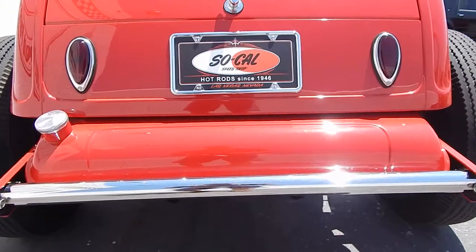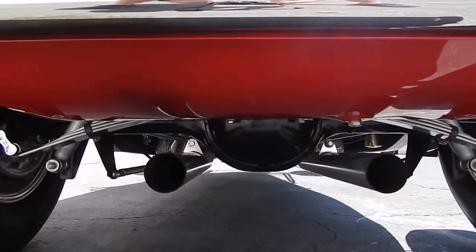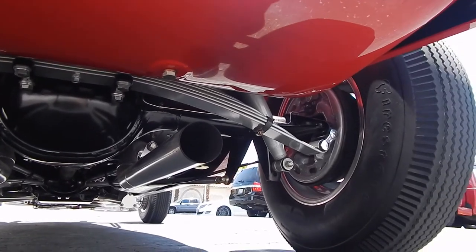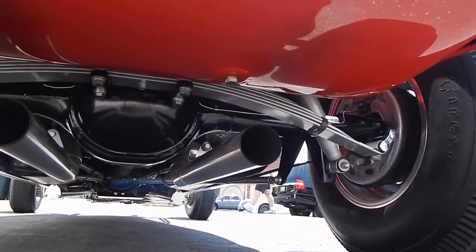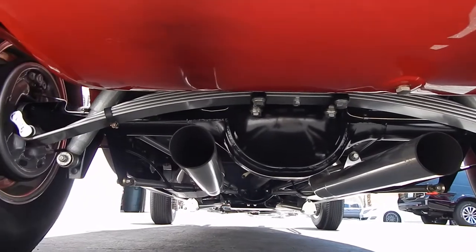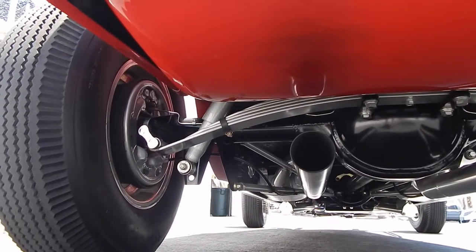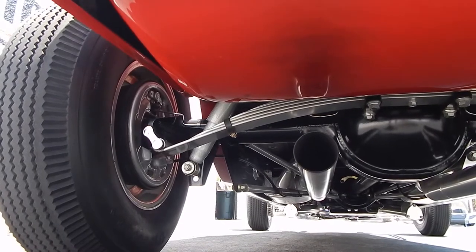Take a look at the undercarriage here, kind of give you a good feel. It is a little bit smoking hot out here. We're going to go around and kind of move around a little bit slow, but a little bit fast too. It has a SoCal step box chassis underneath it, that's a Ford 9-inch differential with a buggy spring rear suspension setup.